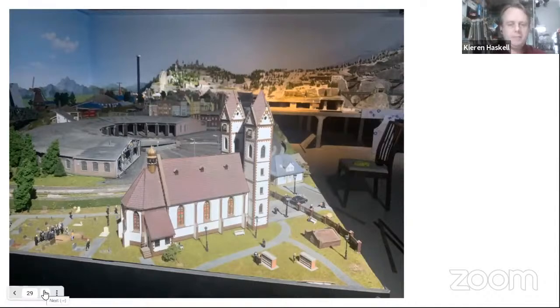Now, he did give me quite a lot of leeway about what we built. At the same time, it was under his direction that it was more a model world than a model train focus.